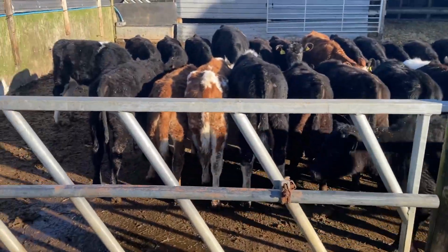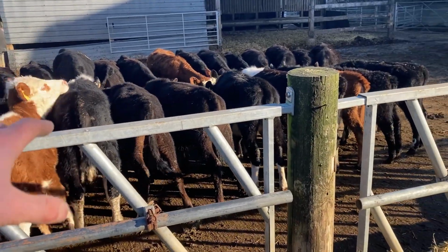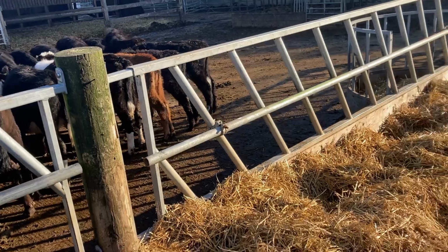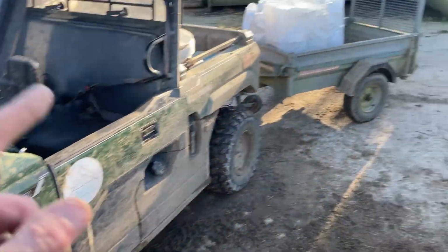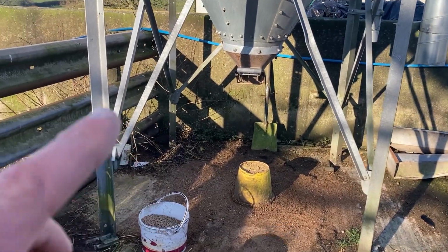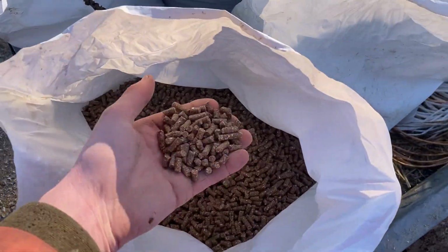So I'm just feeding that round. These are the yearlings here, so these are the first ones that I normally feed. And as the tractor ain't there, we use the mule and the trailer for everything. So from the silo, I've put everything into bags and buckets, chuck them in the back of there, just normal cake, and then I'll drive round, feeding.